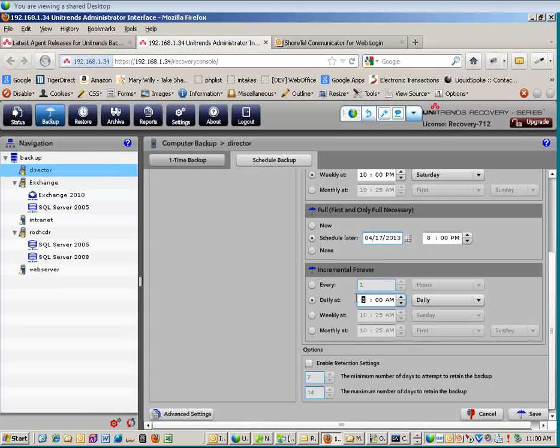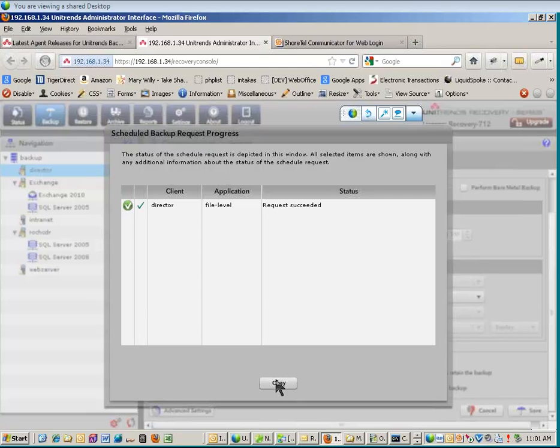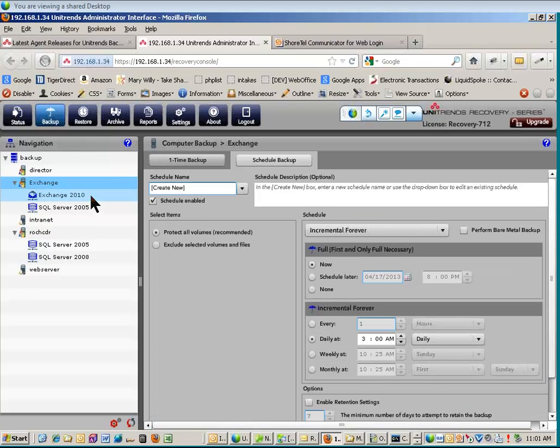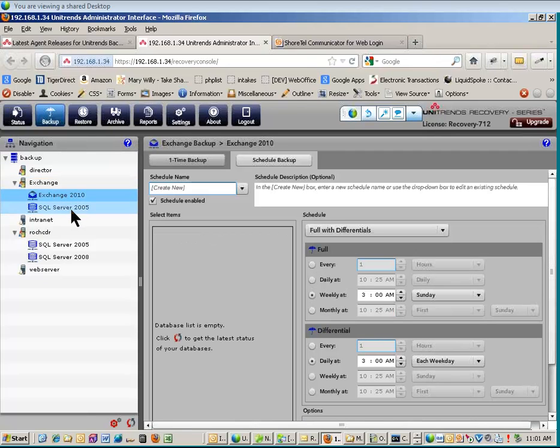Yeah. So we'll have these run at the same time every day, 8 o'clock p.m. Yep. And we'll basically hit save, and that's basically it for your backup schedule. Sweet. Then on the next one for Exchange, you'll see that it has the Exchange server here. This is a file level backup for your Exchange box, and then it has detected an Exchange and a SQL server. These are the application level backups here. So you'll have to set up a backup schedule for each of the applications and for your file level.